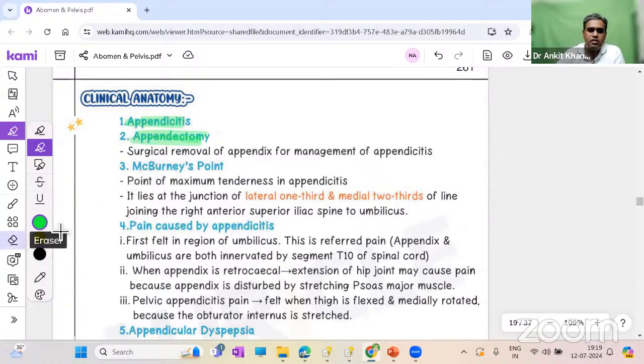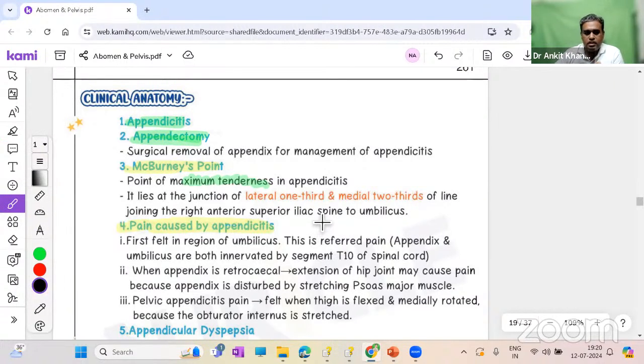Now come to these couple of points, which are McBurney's point. And clinically, you should know at which stage is the pain in appendicitis. Now that is crucial. McBurney's point is actually telling us the point of maximum tenderness that is found in the appendix. So here you have to take two bony landmarks or two landmarks over here. One is your anterior superior iliac spine and one is the region of umbilicus.